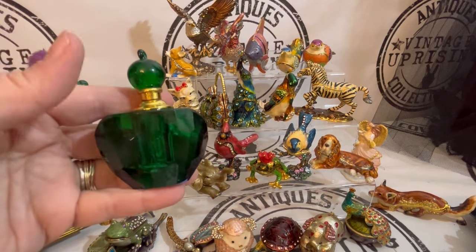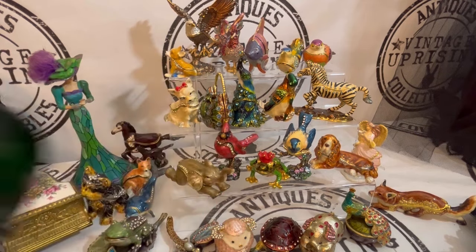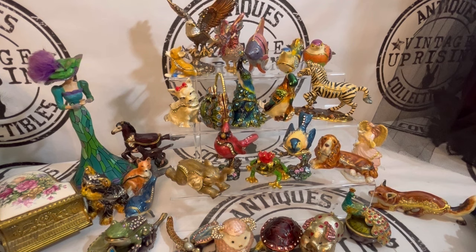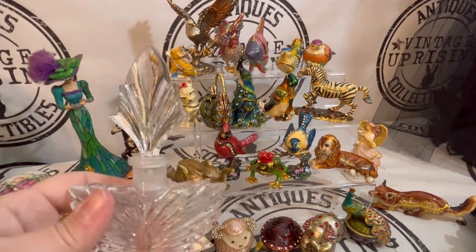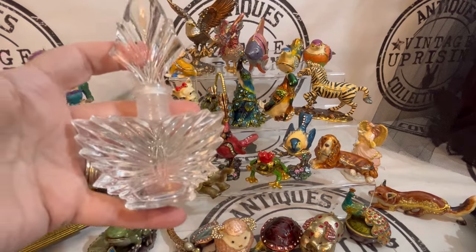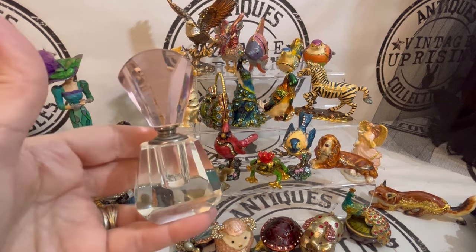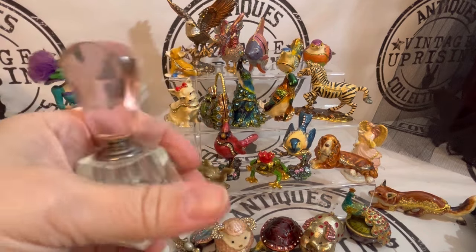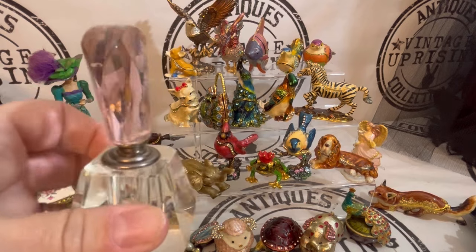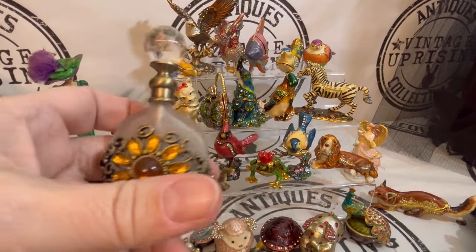A green perfume bottle. And I'm sure these aren't real expensive perfume bottles or anything. This looks like a butterfly. Does that look like the shape of a butterfly? This one's a little bit taller than the other ones. Just a clear crystal one. This is a block-like perfume bottle with a pale pink top. And then this one.